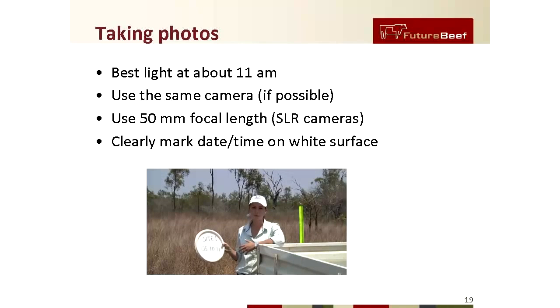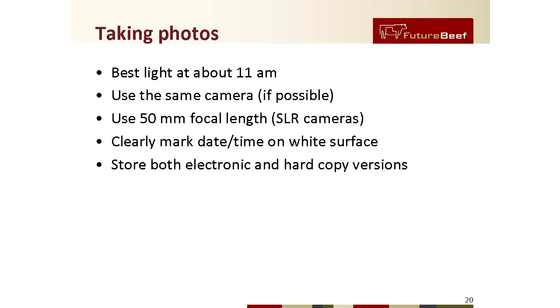By using a whiteboard marker, you can wipe off the site number and reuse the same white surface at different sites just by changing the site number. Be sure to store an electronic and a hard copy of your photos. This will prevent you from losing your records. And finally, if possible, take a GPS reading of your site.